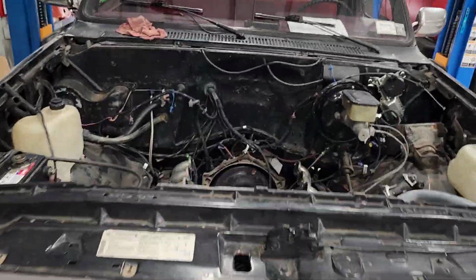So, we've gone ahead and pulled the engine right back out of this truck.